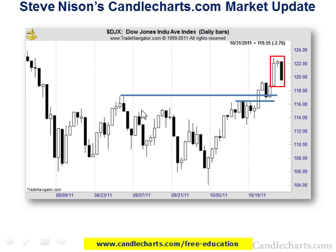So indeed, as did turn out to be the case, this old resistance became support. The market had a very nice sharp rally. The small real body here, called the spinning top, is a little hint that the market was losing upside momentum. And then on Monday, a long black real body, another bearish engulfing pattern. And actually, some of you may recognize this as an evening star pattern.